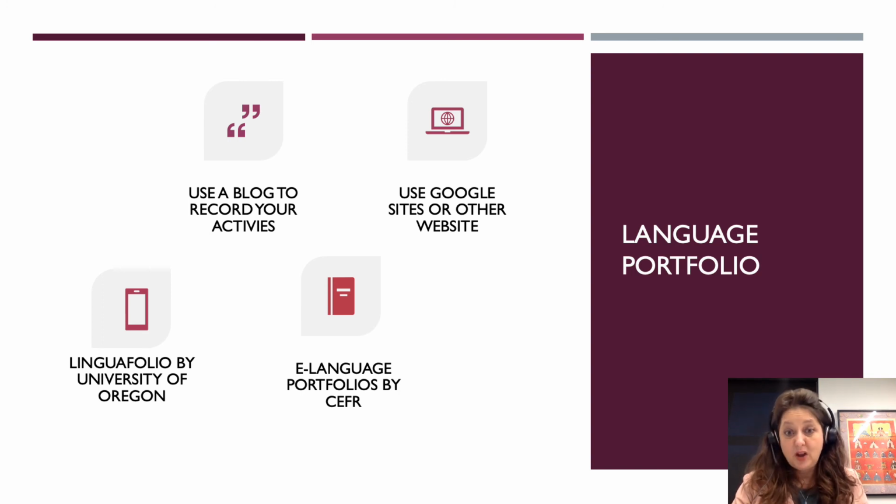You can use a blog, simply a blog, and post your work on your blog as you go. And then every now and then go back through it, and you can see how well you've done. Of course, you can keep it in a regular diary or a journal as well. There's Google Sites, which is what I use, or you can use other programs as well.